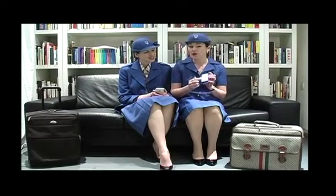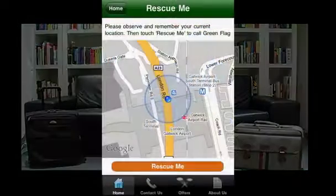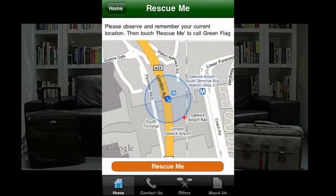Don't press it. No, we can press it now. Look, we can press it now. Okay. And it gives you the location where you are. And right at the bottom of the screen is a little button that you can press, and it takes you straight through to the rescue people.